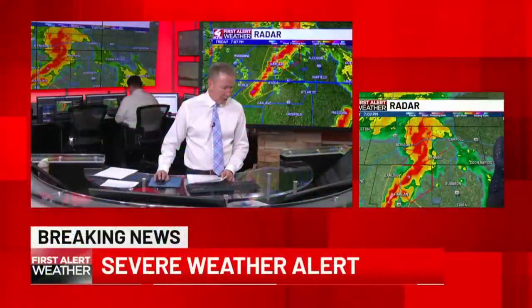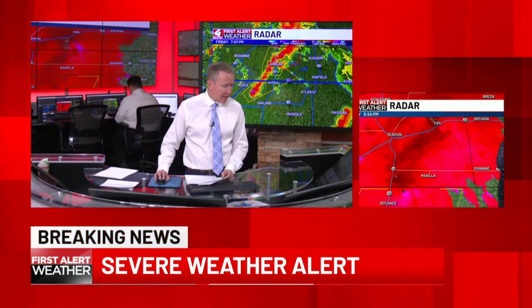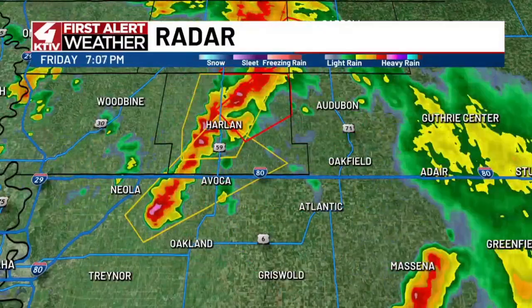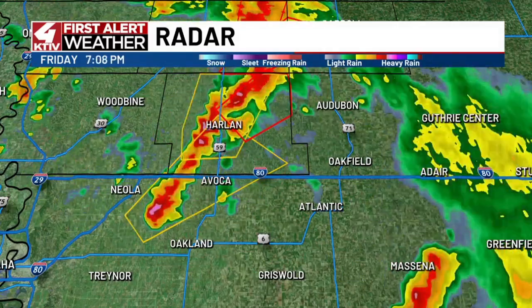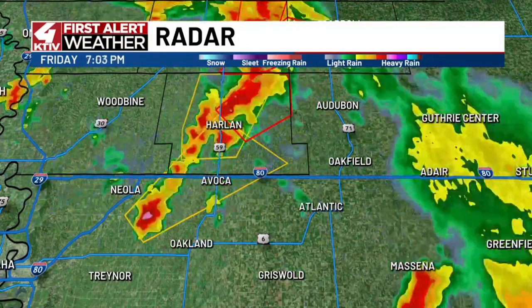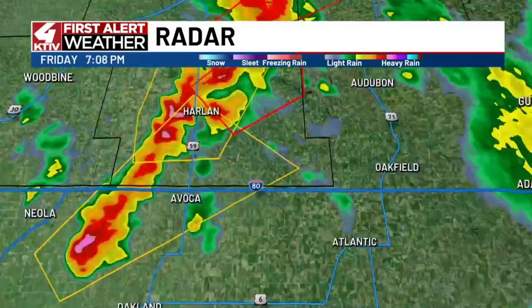Ron? Yeah, and it was actually this farther south one that I was talking about. It's the new severe thunderstorm warning for the southwestern part of Shelby County. That goes until 7:30. And notice, right between Neola and Oakland, Iowa, how quickly that cell developed within the last 30 minutes. In the last 30 minutes, we went from nothing to a severe thunderstorm for that cell right there.